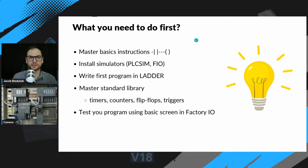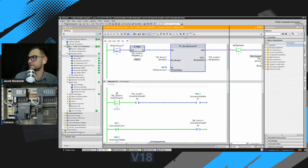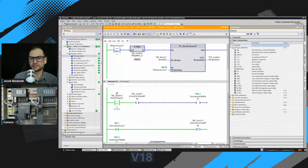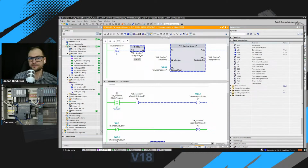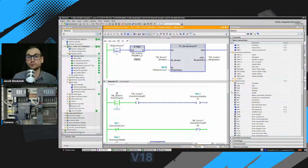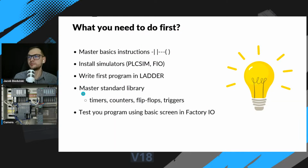So what do you need to do first? Firstly, master the basic instructions for ladder logic. If you go to standard library, you will find the basic instructions like bit logic operations, timers, counters, comparator operations, math functions, move instructions, and more. So if you want to be a good PLC programmer, you have to gain complete knowledge about those instructions, each of them, okay? You have to master the standard library and test your program using basic scenes in Factory I/O.